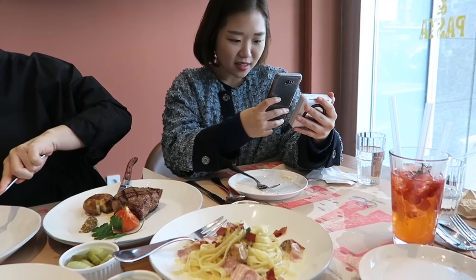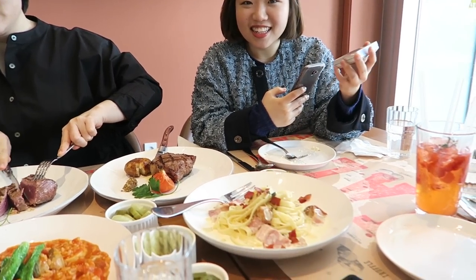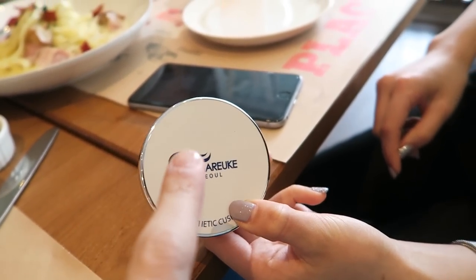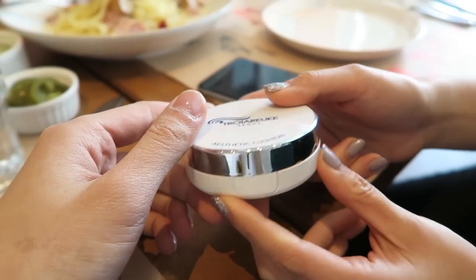I showed her the new Pony petition. Take some notes on the packaging, ladies. And she was like, oh, I'm gonna send it to the design team. I was like, that was done by the design team. They were paid to make that. Look at this. The only reason we use it is because the formula is amazing. But the packaging is just so sad.